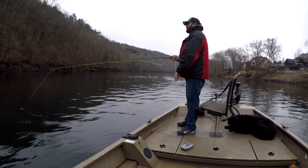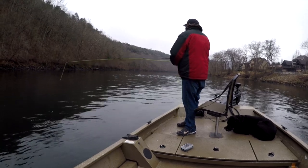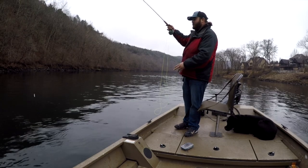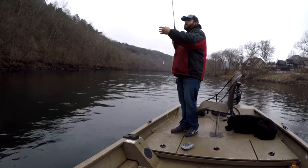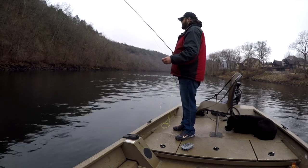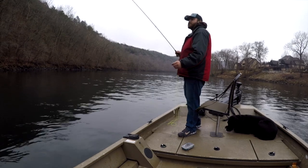Today we have boated up here, kind of right by the brown house. It's a big giant brown house over here. We're over here on the south bank on the bluff. They're running a half unit of water. We've got a solid 50 degrees outside right now, overcast skies.